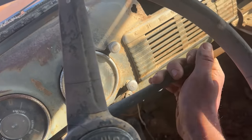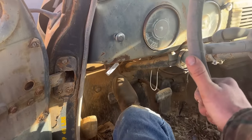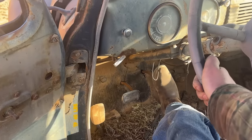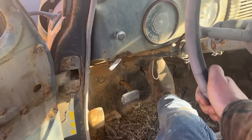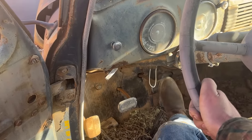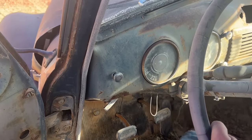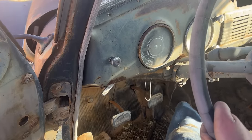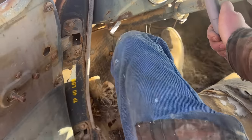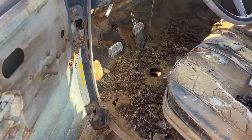Oh yeah. Shifter's freed up. See about the clutch. That's free. Brakes are gonna need some work. Gas pedal, it's also stuck. And then here you have your starter. You would turn the key on and then hit the starter on the floor. Seems to be a little stuck, but it's been out here for the last 50, 60 years.